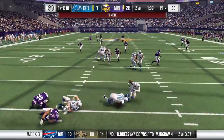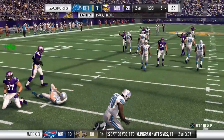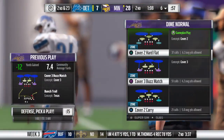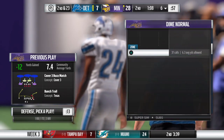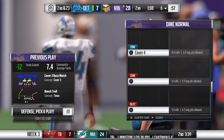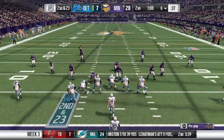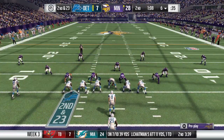A hit. He lost the football. Stafford puts it on the ground. And another timeout called by the Vikings. So that means they're down to 1 remaining here as we head toward halftime. Offense with a fumble, but they recover it, and it brings up second down. They'll come out in the pistol.